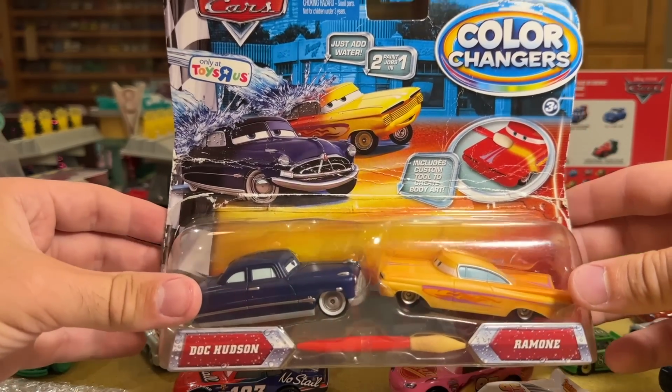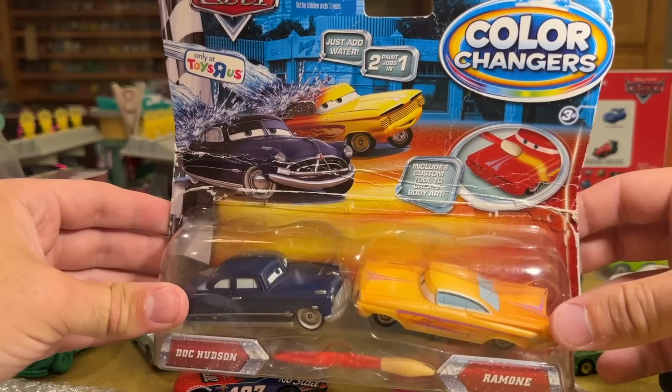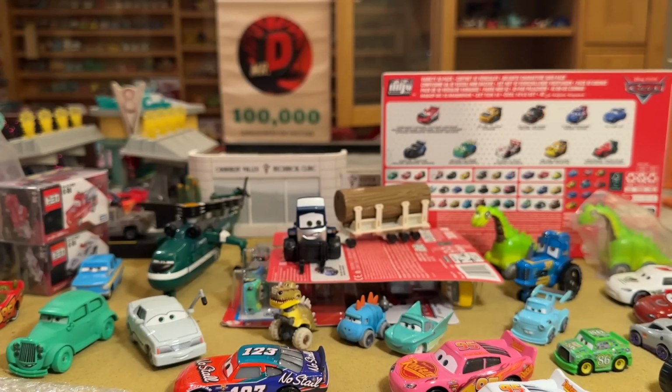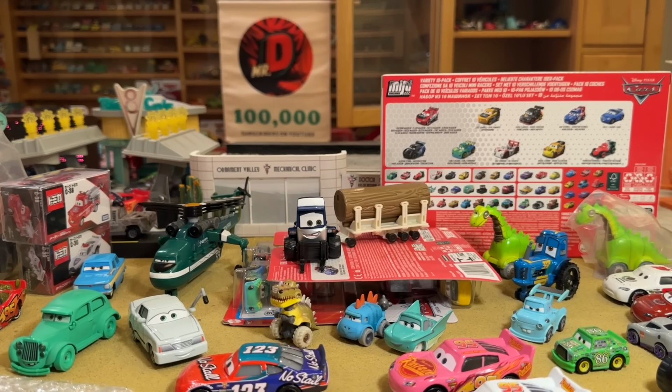So I will probably put it on display with my McQueen and Francesco Bernoulli Color Changers 2-pack, which is probably even rarer than this one. And I'm now on the hunt for Francesco and Raoul ÇaRoule, which might be the rarest Color Changers item of all time, along with the single axle accelerator that was only released internationally.